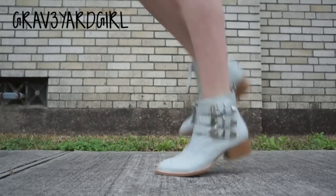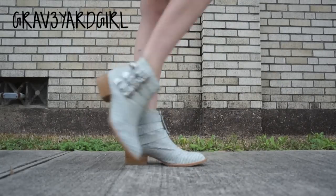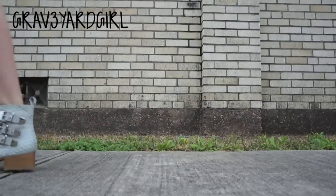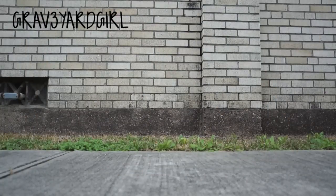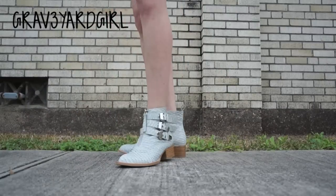It's Bunny, and this is my updated Jeffrey Campbell shoe collection. I've been requested to do an updated collection of my shoes for quite a while, and I've been collecting them for over 2 years, so that's why my collection is kind of on the large side by this point.